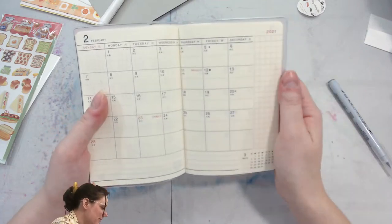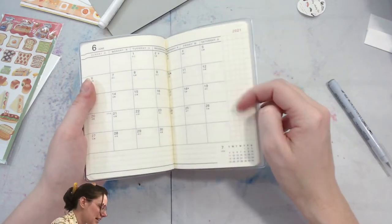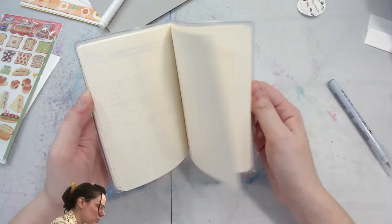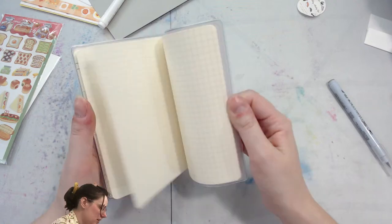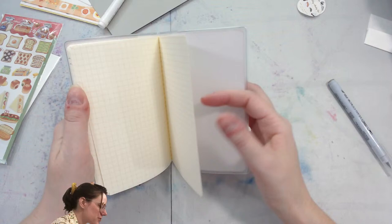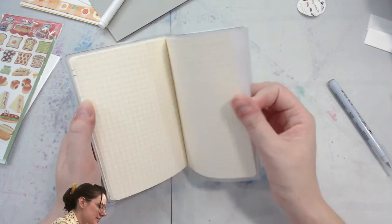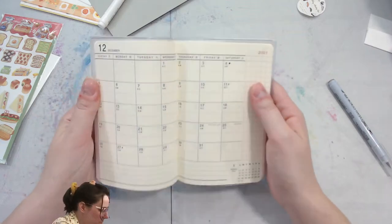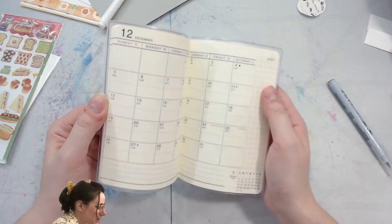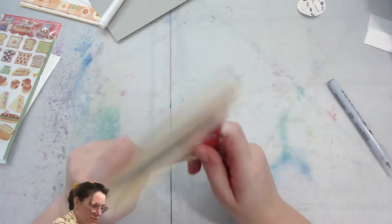It is written in Japanese. I do like the grid on the side as well as notes on the bottom. Oh, okay, there's actually a lot of grid paper in the back for notes. But your personal data is in English, so at least I can follow along with that. This would be a good one for my purse if I didn't use my phone, because I can mark appointments and stuff. But I'll definitely find a use for this.